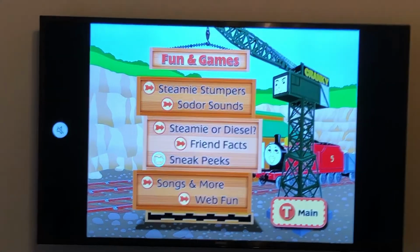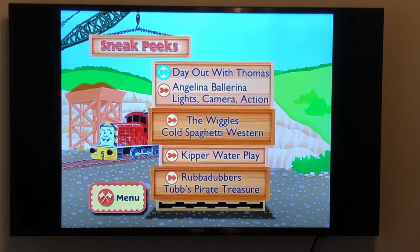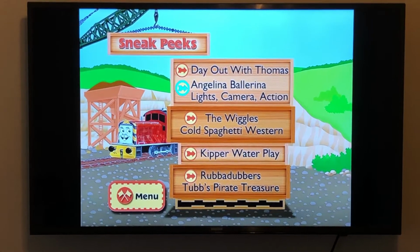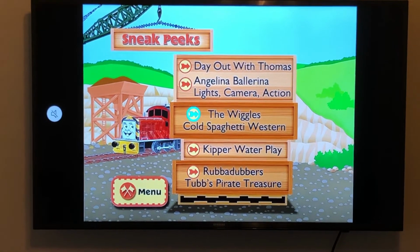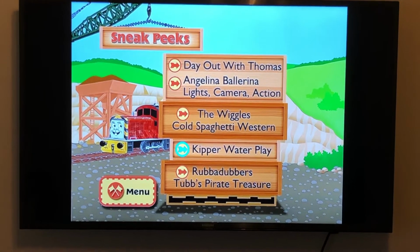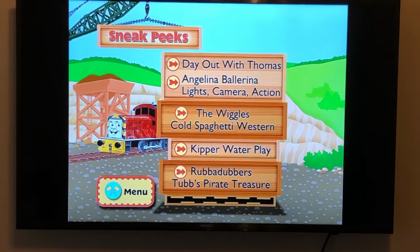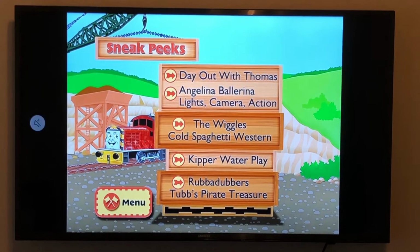And Sneak Peeks, which we'll look at right now. Dora Thomas Advertisement, Angelina Ballerina, Lights, Camera, Action, The Wiggles, Cold Spaghetti Western, Kipper, Waterplay, and Robert Ubbers, Tubbs, Pirate Treasure. And there's Salty over there.